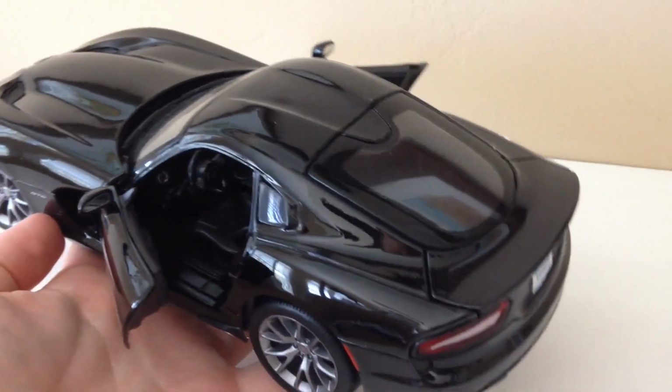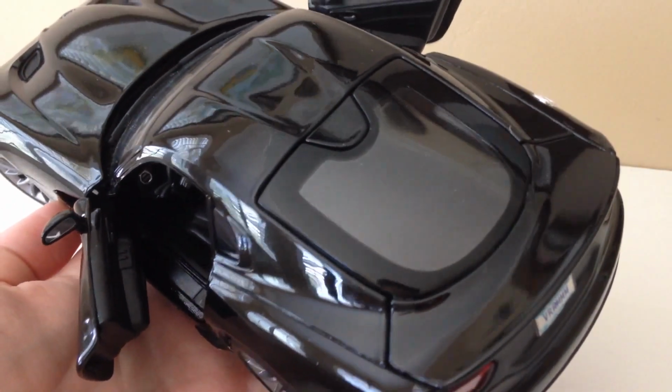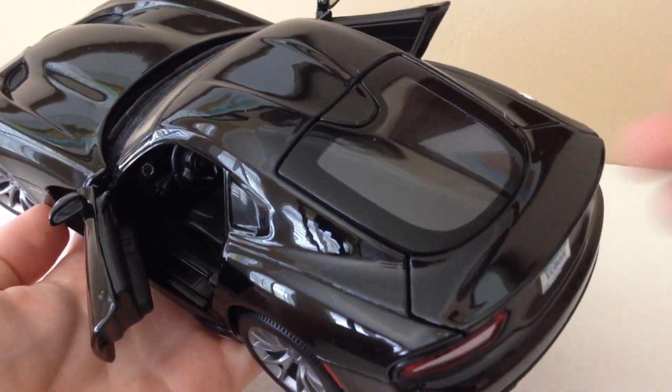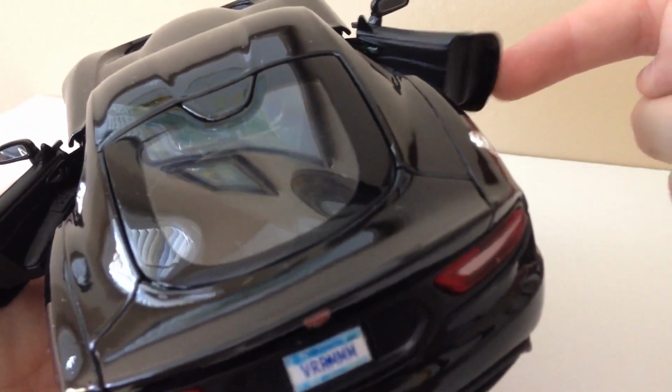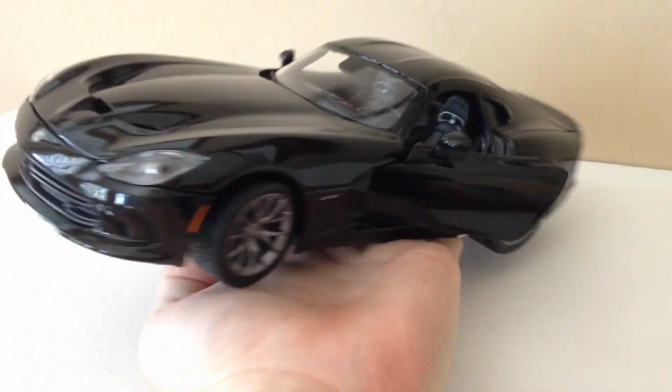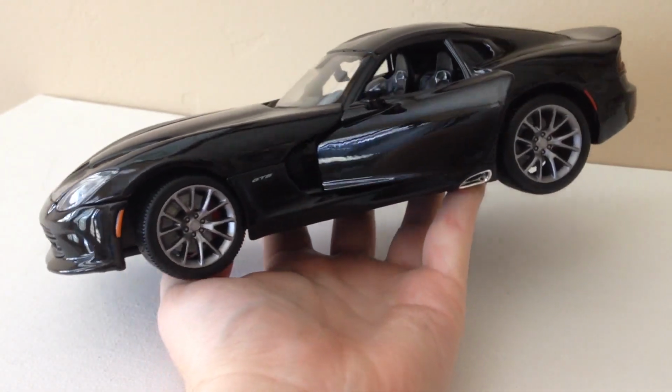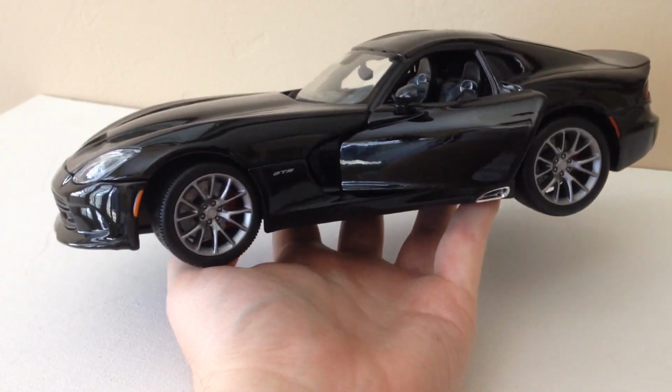One thing I do like is the doors are assembled on what looks like Maisto's new spring-loaded system. So as opposed to having a hinge, the doors are spring-loaded. So when you push them slightly, they snap into place. Also, when they're open, they look pretty realistic. They don't protrude. You don't see a hinge or anything like that. So that's always a bonus.